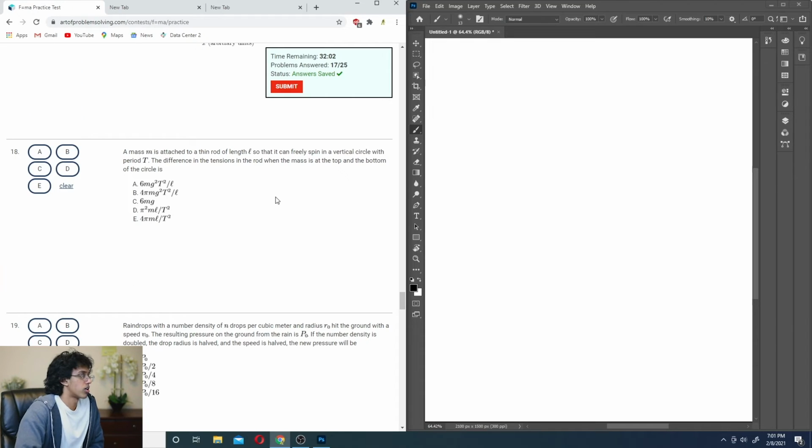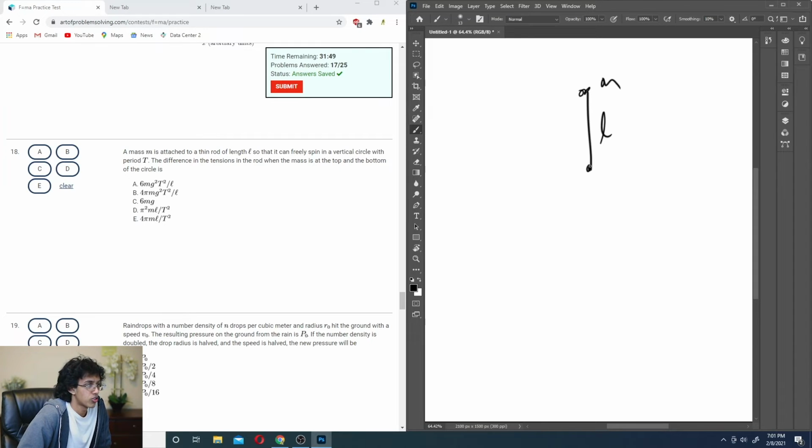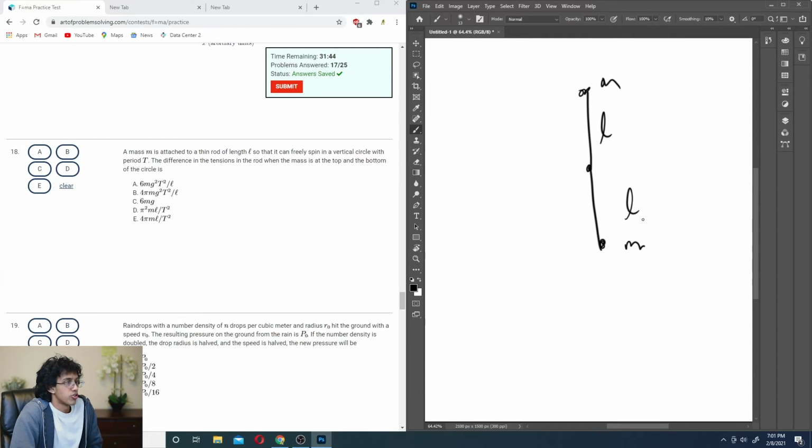A mass M is attached to a thin rod of length L so that it can freely spin in a vertical circle of period T. The difference in the... Okay, fun. Alright, so essentially you have L, you have M, and you have what? ML, I guess, but how do you do this quickly?